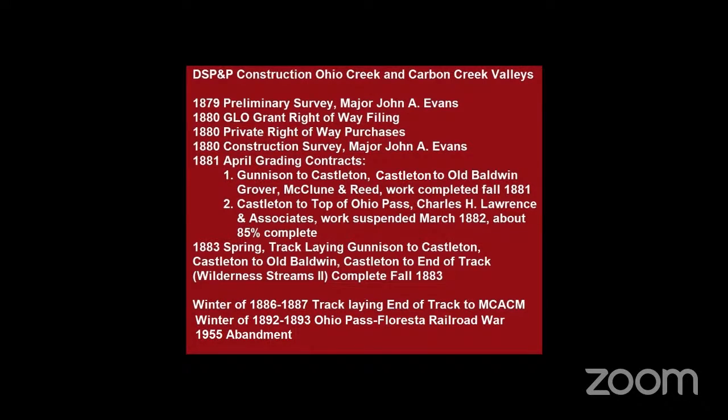In April of 1881, 2 grading contracts were issued. The first one was from Gunnison to Castleton, Castleton to Old Baldwin, and it went to Glover, McClune, and Reed. And their work was finished in the fall of 1881. This is before the South Park even got to Gunnison. They were still working on Alpine Tunnel at the time. The second contract went to Charles H. Lawrence and Associates. They worked from April of 1881 through March of 1882.